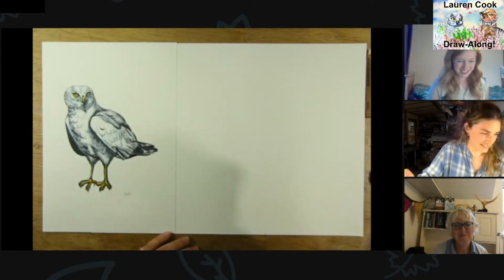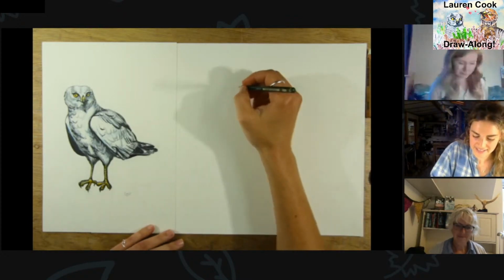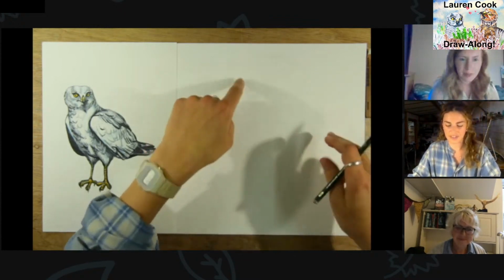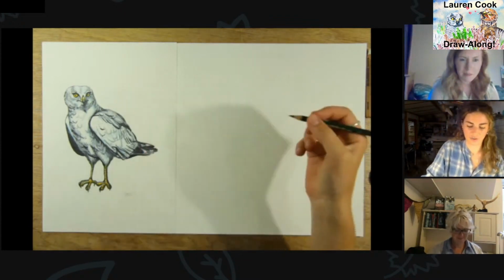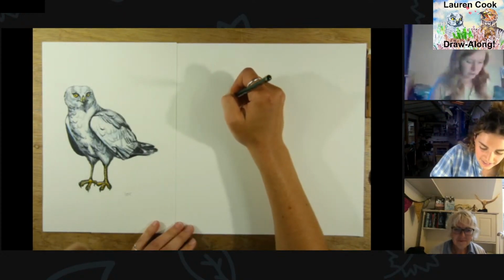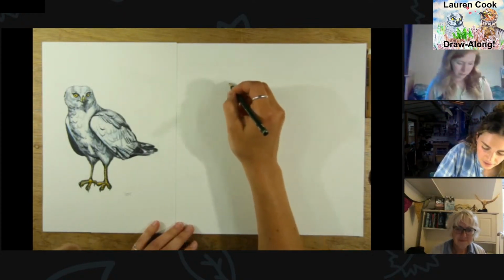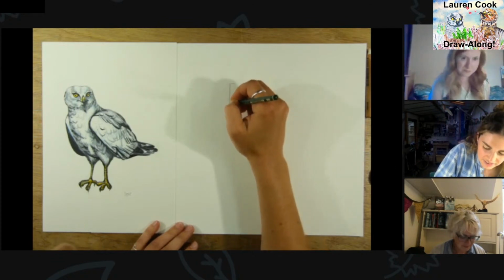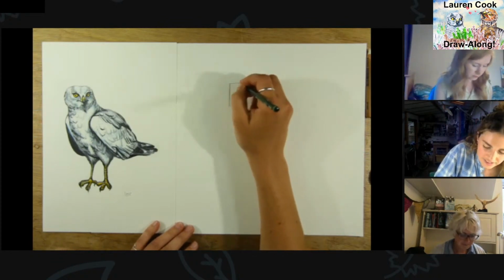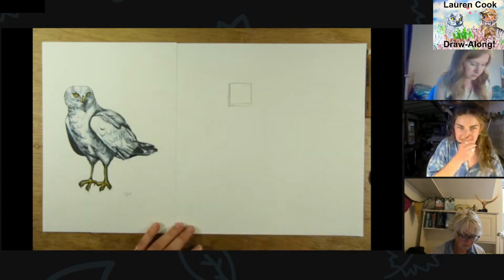So we're going to start with the head, and I'm positioning myself in the top left-hand corner of the page, and I'm just going to draw a longish rectangle. Just a bit longer than a square, and I'm being quite sketchy here.